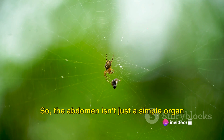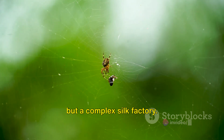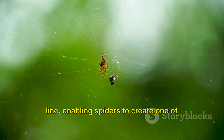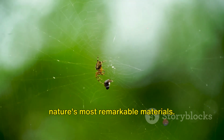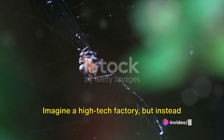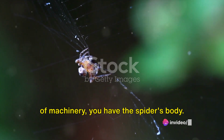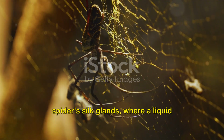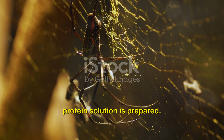So, the abdomen isn't just a simple organ but a complex silk factory. It's a meticulously designed production line, enabling spiders to create one of nature's most remarkable materials. Now let's dive deeper into the silk-making process. Imagine a high-tech factory, but instead of machinery, you have the spider's body. The production line begins in the spider's silk glands, where a liquid protein solution is prepared.